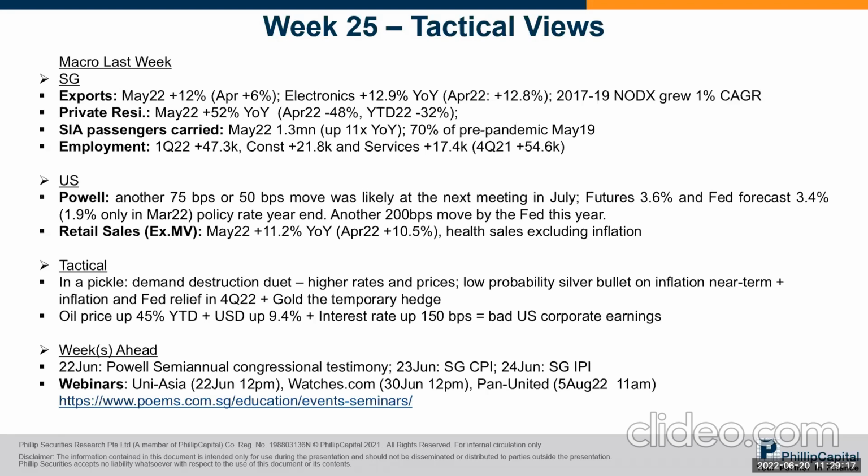In terms of the US, retail sales remain very strong. It's about 11%. Pre-pandemic was about maybe 2-3%. Of course, there's a lot of discussion whether this is a good number since there's inflation, but even if you strip it out, you're still looking at about 3% real retail sales growth. So the US consumer remains healthy despite the rising inflation.